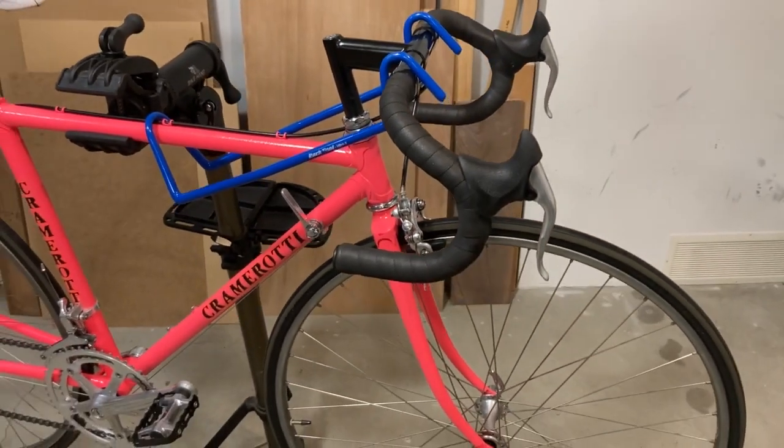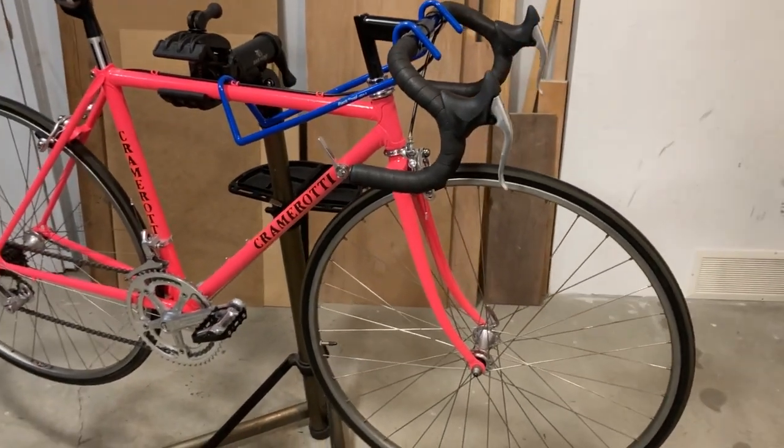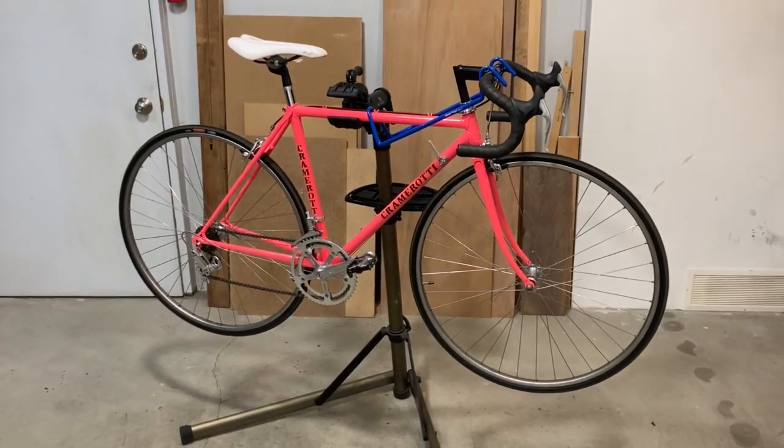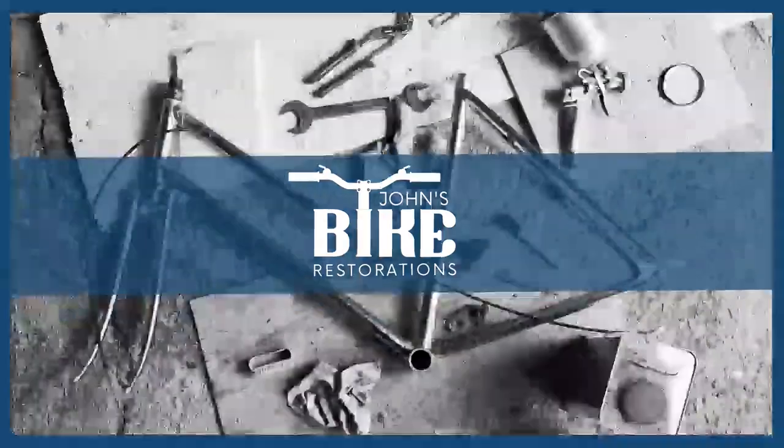Anyway, this has been a very interesting build for a bike with Italian heritage, and is now ready for some race adventures or just a jaunt to the local cafe for an espresso.